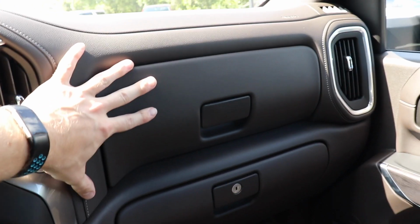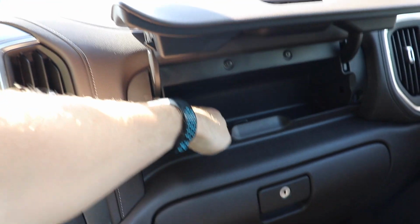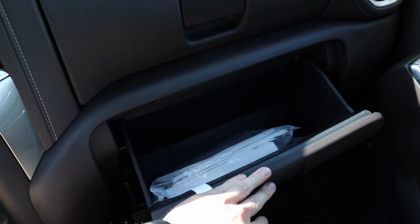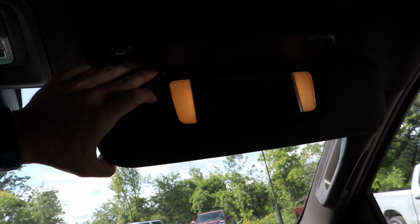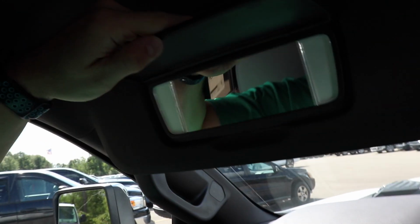You have a two-tiered glove box compartment. First tier right here. In these are your TPMS sensors for the trailer. Second portion, second glove compartment right here. Coming up top to the vanity, it is lit for passenger as well as driver.